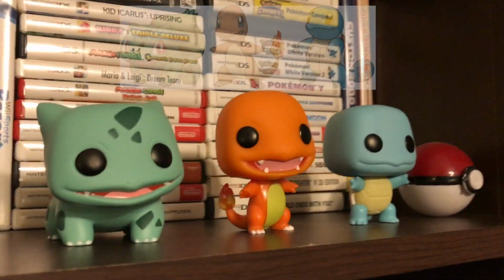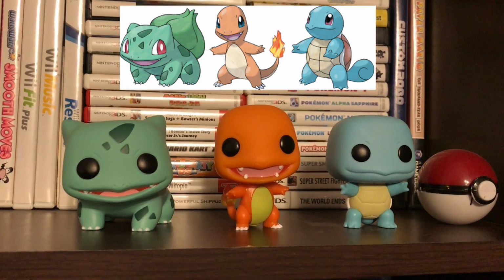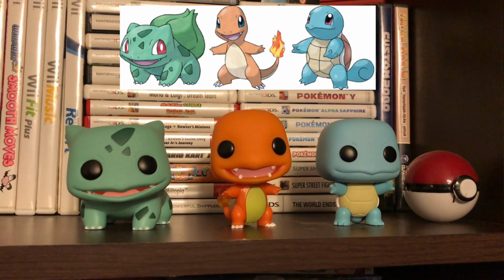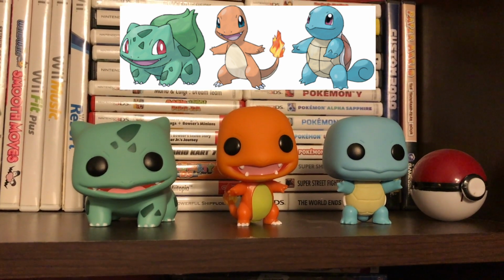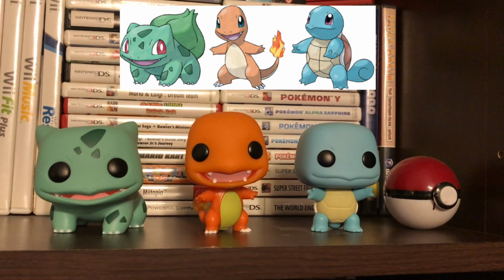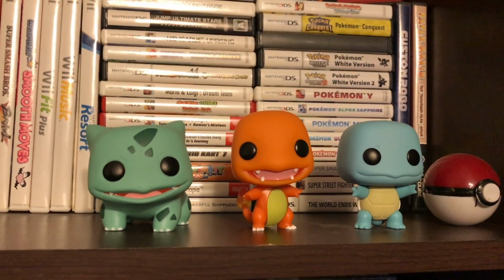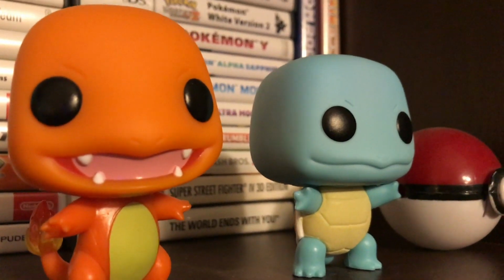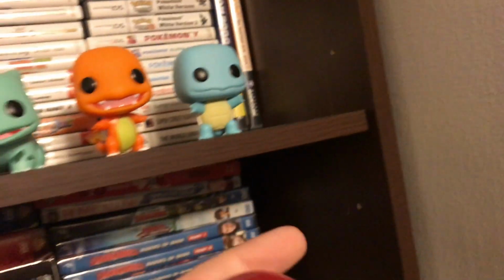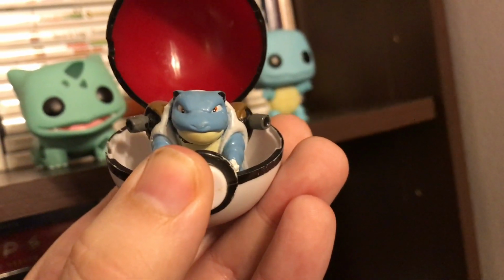Speaking of which, these three I got for my birthday this year. I absolutely love them. The colors really pop out. Bulbasaur, Charmander, Squirtle. I love having all three starter Pokemon. It's like, I don't have to pick one. They're all right here. Although, if I were to pick, I love Squirtle. And what's this in here? Only my favorite Pokemon. And if you didn't get the earlier hint, yeah.